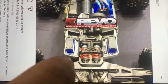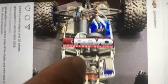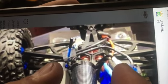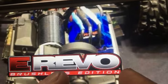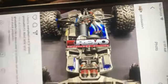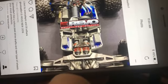Now, also, as you can see, they changed a little bit of the features on the laydown shocks. There's more of a protector over there, and also a little bit more reinforcement over here. That's happening on the laydown shocks. They are going with the Velineon 6S system, the same Velineon ESC that came with the Traxxas X Max 6S.